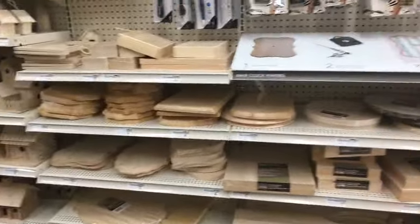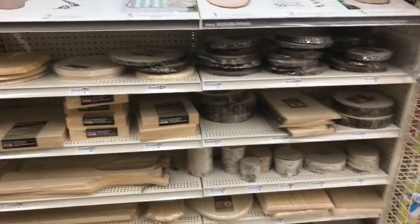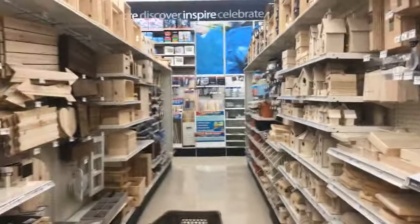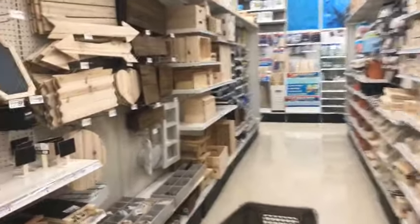I love this section here. So let's just slowly go through and check this out just because it has so many unfinished wood items that we can paint and then recover with awesome stencils.